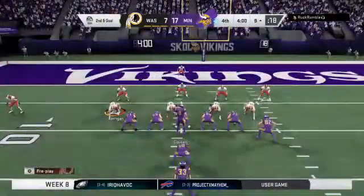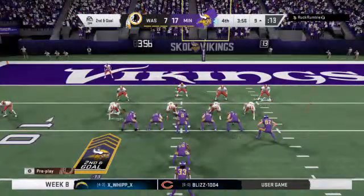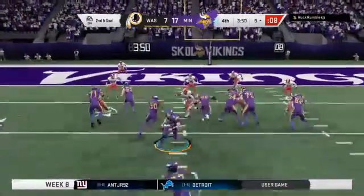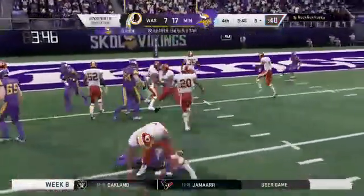Another shot from the 9 on 2nd and goal. Again, it's Cook. And only about a yard there as he takes it from the 9 to the 8.